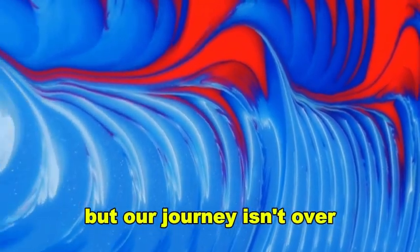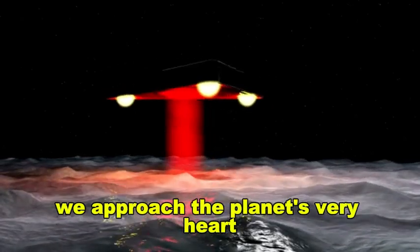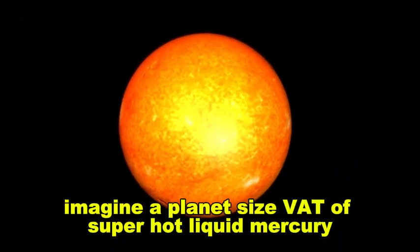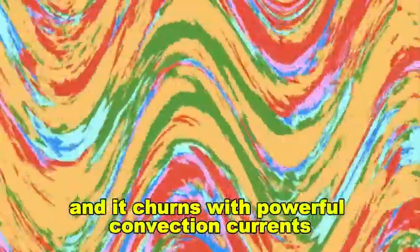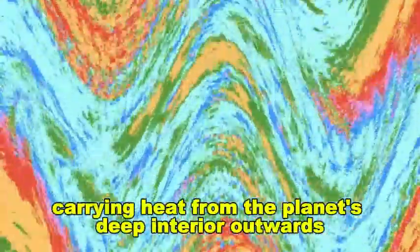But our journey isn't over. As we descend through this swirling metallic sea, we approach the planet's very heart. And here Juno would make its most shocking discovery of all. Imagine a planet-sized vat of super-hot liquid mercury, but made of the lightest element in existence. It is dense, it is scorching hot, and it churns with powerful convection currents, carrying heat from the planet's deep interior outwards. This layer makes up the bulk of Jupiter.